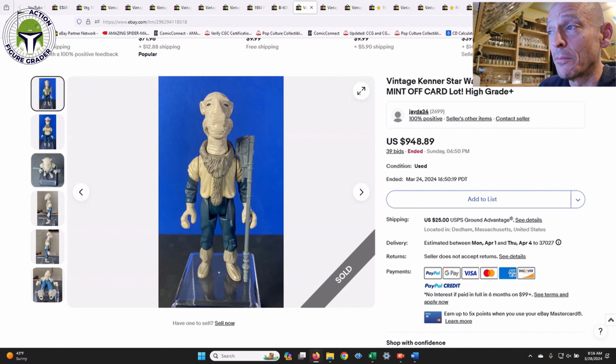$948 for a loose, complete, ungraded Yak Face. That price is more than what some sellers in the UK are asking for their UKG 85s. It's just unbelievable the difference in price that we pay over here for a Yak Face versus what UK sellers, even already graded by UKG, will sell theirs for.